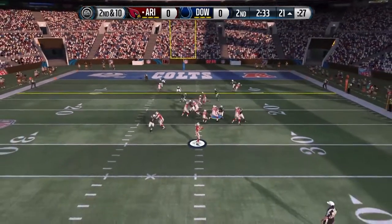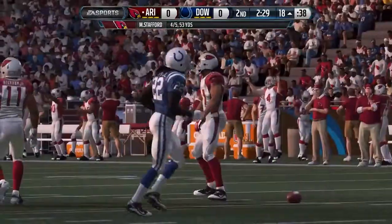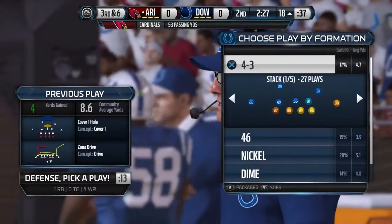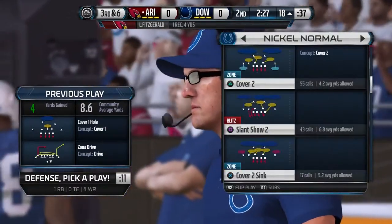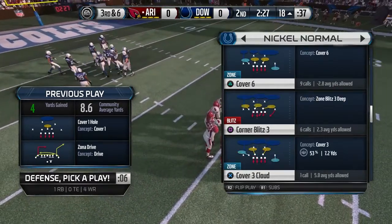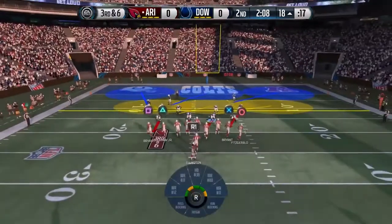Stafford from the gun. And that gains a few. That's a good job by the wide receiver running the drag route across the field. These are not easy throws for the quarterback, but he sticks it right on him for the completion. A reception on second down, but not enough for the first.